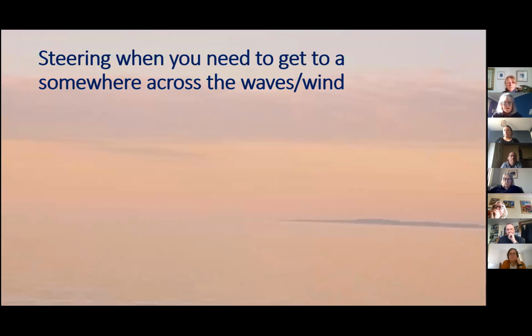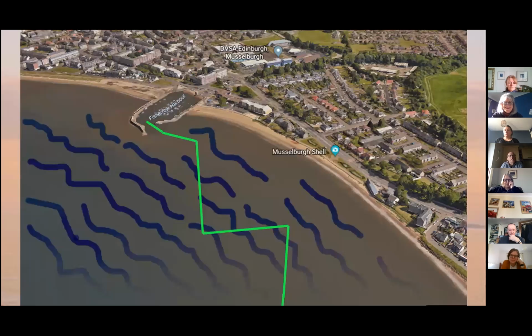Steering somewhere when you need to get somewhere across the winds and waves. So this is where my brilliant diagram comes in here with the worms on it. These worms are meant to represent waves. On this day that looks like a lovely sunny Musselburgh day, I've drawn some big waves onto the photo.